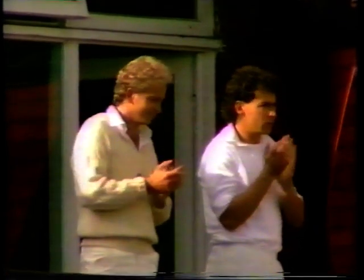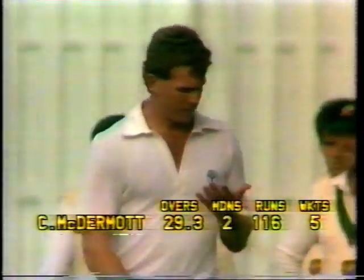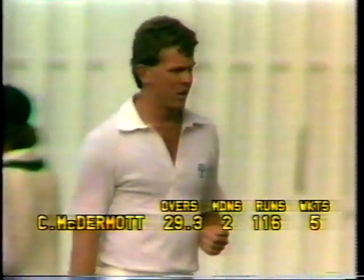And still an enormous crowd here to the bitter end at Old Trafford. The pavilion rises to him, and rightly so, because that really has been far and away his best performance in this country. And let's not forget this 20-year-old who's taken 5 of the 6 wickets that have gone down, 5 for 116.